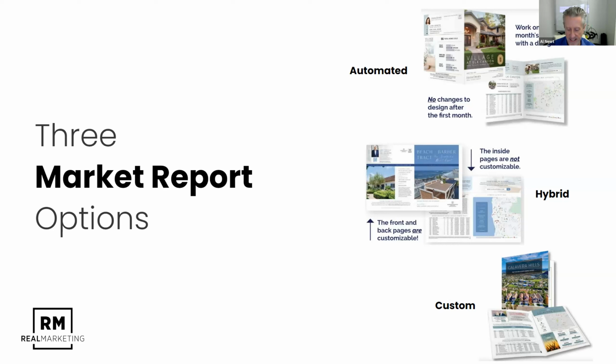So we'll go on to the next slide here. So that was the automated market reports, and I'm going to have more examples to show you guys towards the end here, because I apologize, the one in my slideshow is from 2020, I think. It's an old one. So we've definitely updated our designs. We're always updating designs, features, things of that nature.